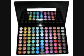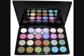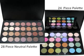Plus, the 88 colors are all pretty small from what I hear. I think they're the size of a dime, each of the little pans. And that's not very big if you think about it. I guess I prefer to work with larger pans. So, I do think it's a great palette, and if you're interested in having that many choices, it's certainly a great buy. So that left me with the 24-piece Shimmer Eyeshadow Palette and the 28-piece Eyeshadow Neutral Palette.